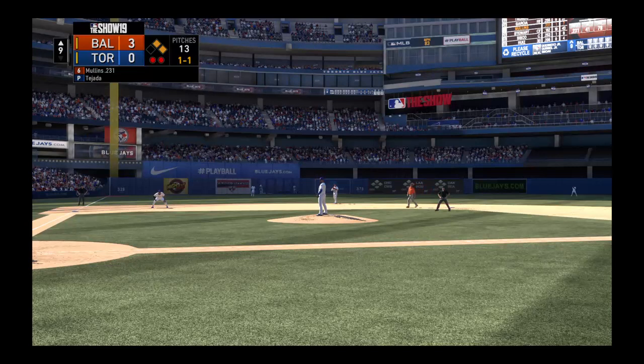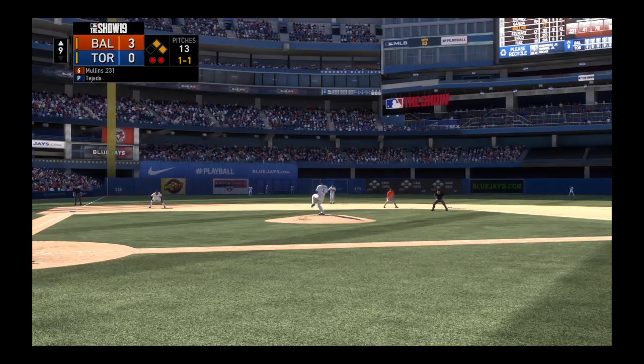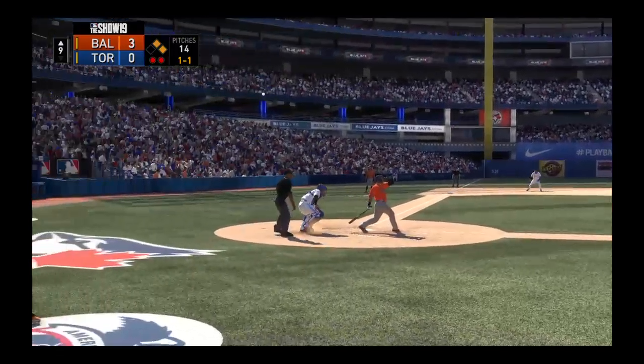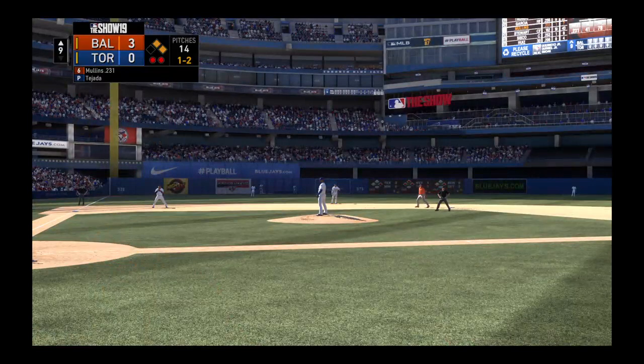Home run. Give me a nice lead going into the 9th inning. If they get more than a couple hits on me, they'll pull me, I'm sure.